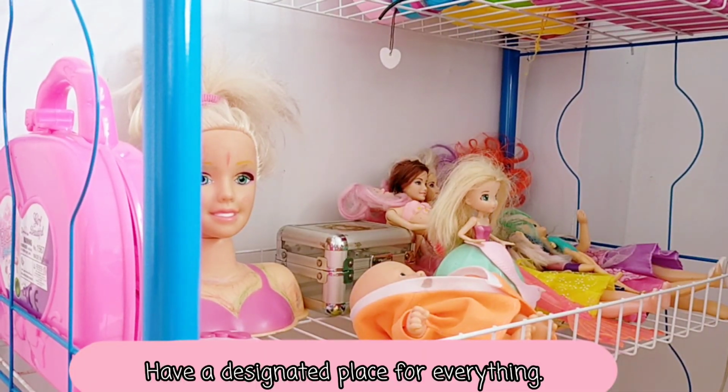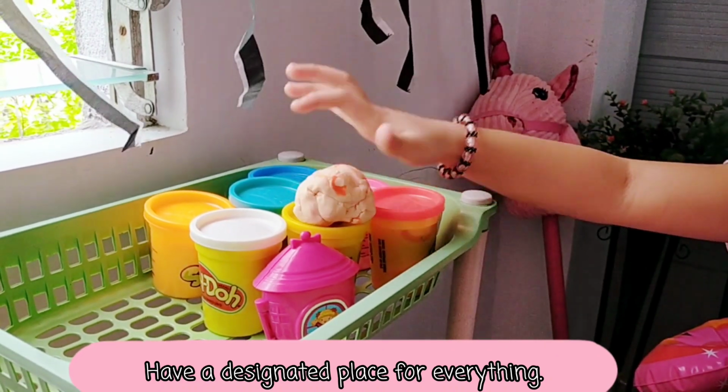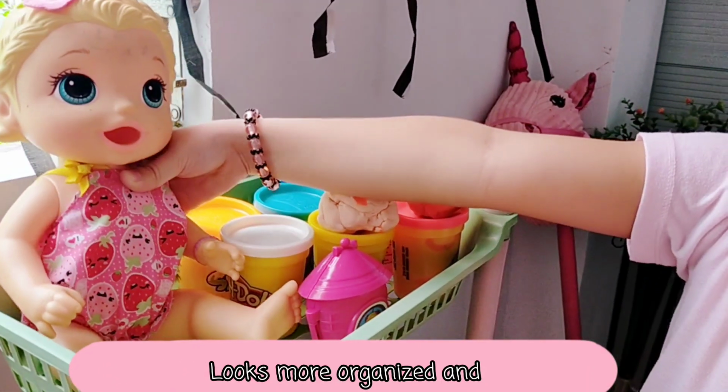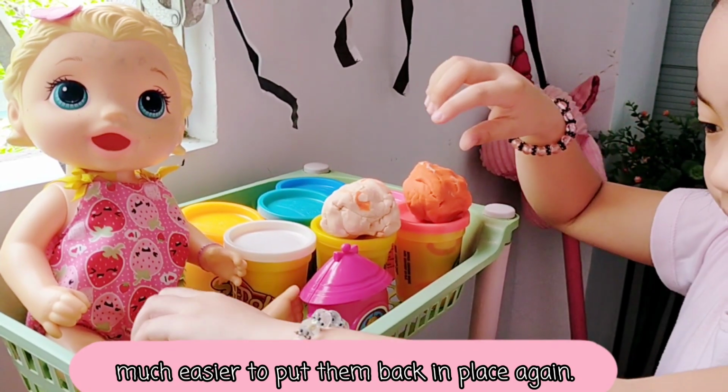Rather than piling up toys, have a designated space para sa iba't ibang klase ng laruan. Nagiging madali ang pagliligpit ulit hindi lamang para sa akin, pati na din kay Claire dahil natututo din siyang ibalik sa tamang lagayan ang mga laruan niya.